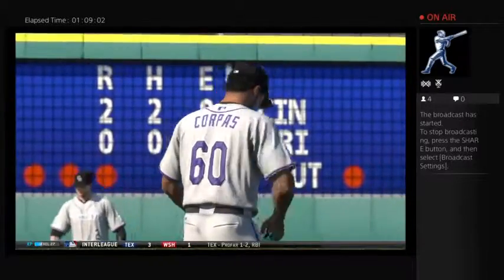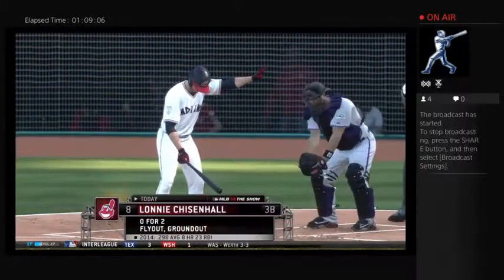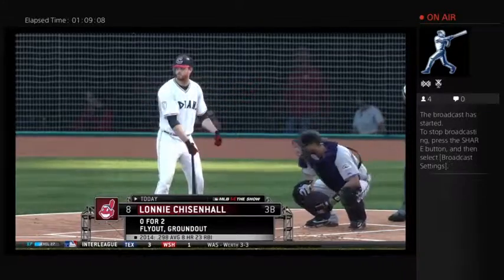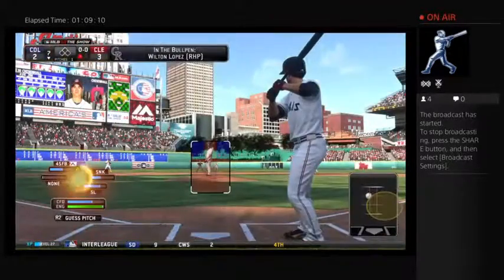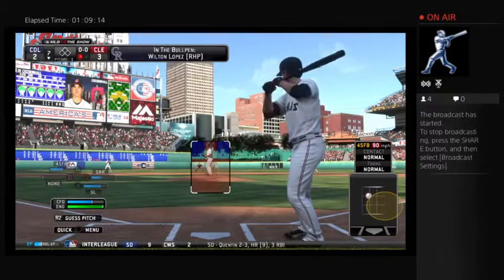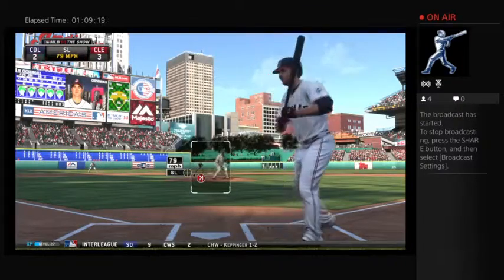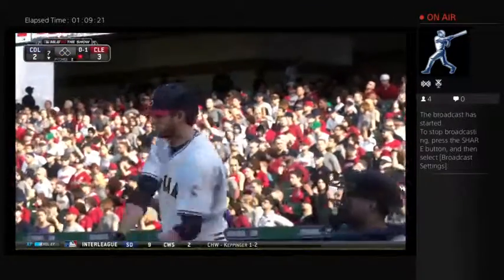Ball winds up getting hit pretty well, but not well enough to do any damage. It's a 1-pitch out. 1 out now for the Indians in their 7th. And standing in, the left-handed hitting third baseman, Lonnie Chisenhall. Now a slider from Corpas as he jumps ahead 0-1.